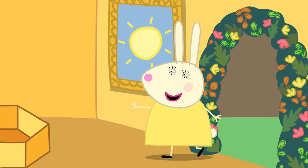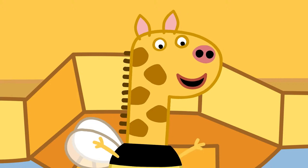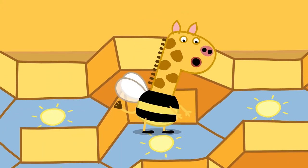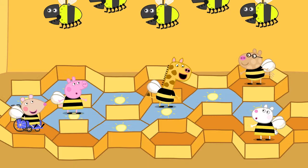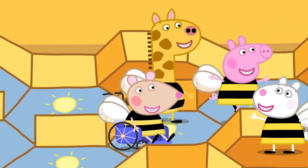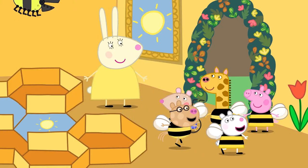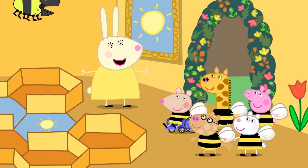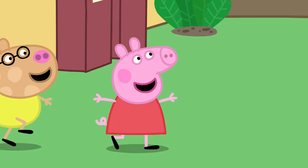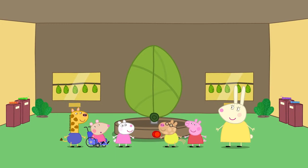Bees follow the sun to find their way. Buzz! We can follow the sun too. Everyone is following the sun to find their way, just like real bees. Beautiful work, everyone. Yay! The last room has something very special inside.